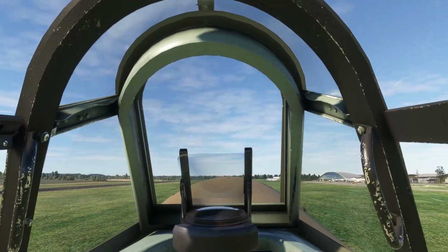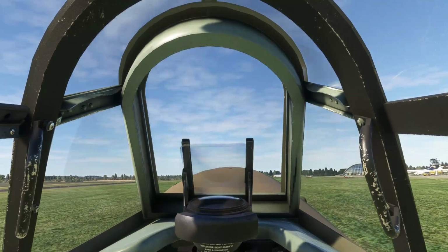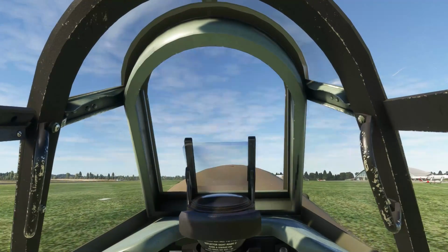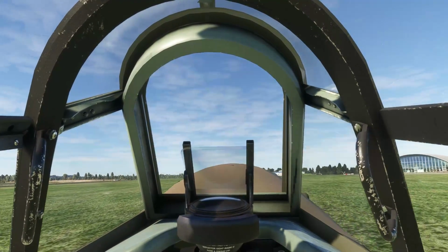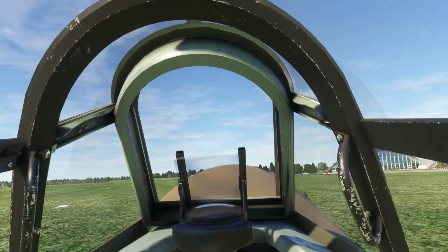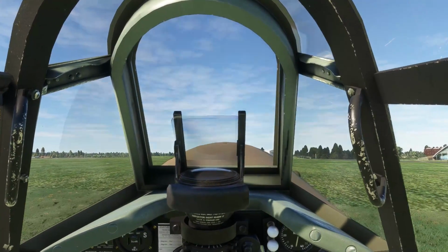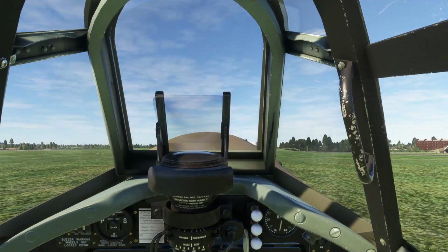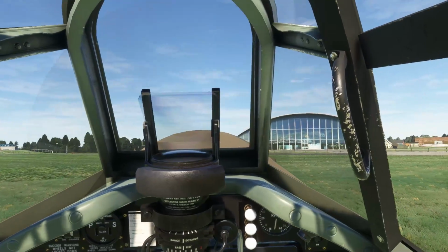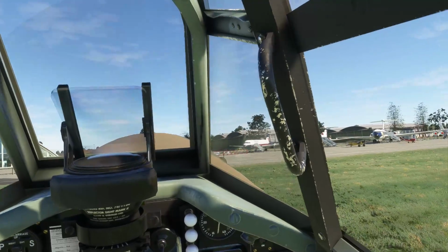Throttle back now. Get a 3-pointer. Lovely stuff. Brilliant. Ooh, just be careful on the rudder. Obviously with the steering connected to the rudder, could cause some issues. Not sure why there is a Predator drone here, but ignore that.